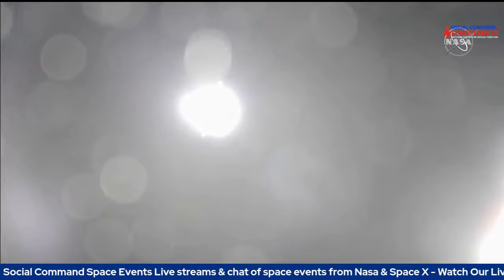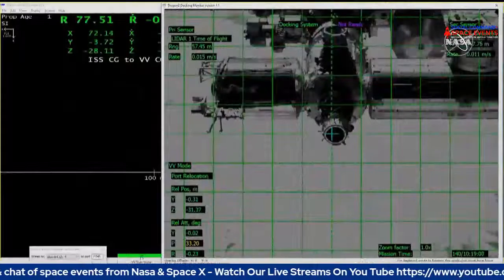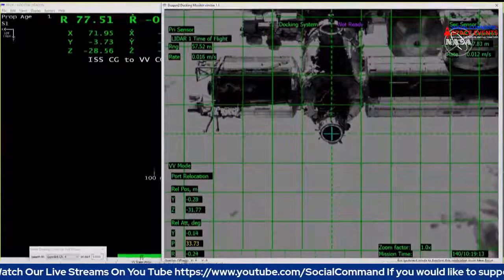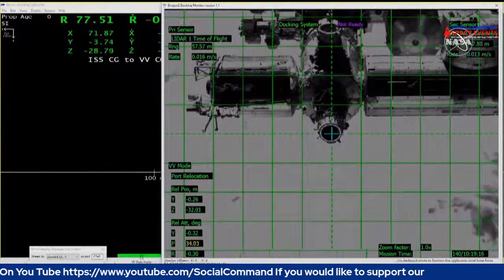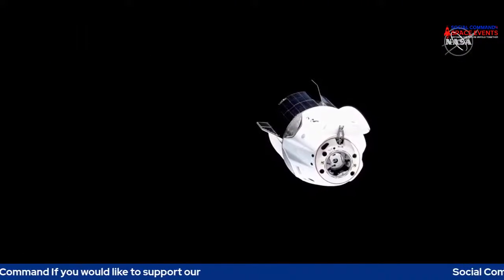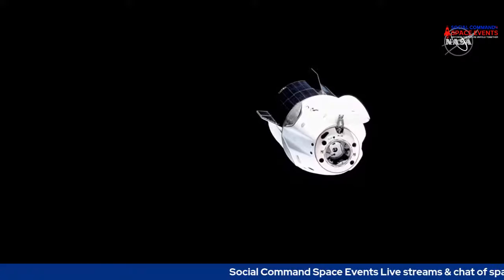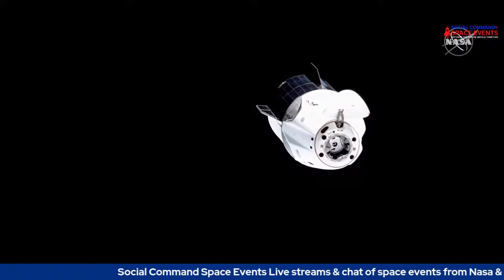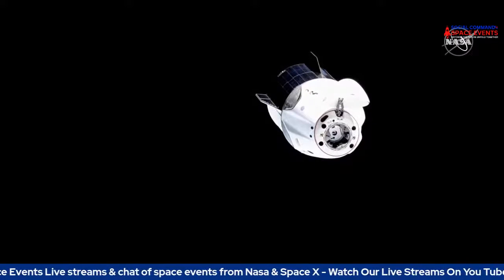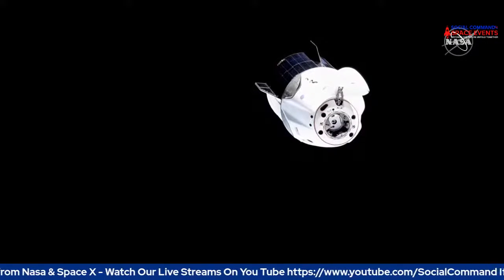Crew Dragon continues making its axis transition from in front of the IDA-2 to IDA-3, things moving smoothly and about 57 meters away from the space station. Both Crew Dragon and the International Space Station are currently still orbiting over the Earth. They're right over the Black Sea right now. Again, we are expecting to reach that midpoint between the 2 docking axes here in a few minutes.